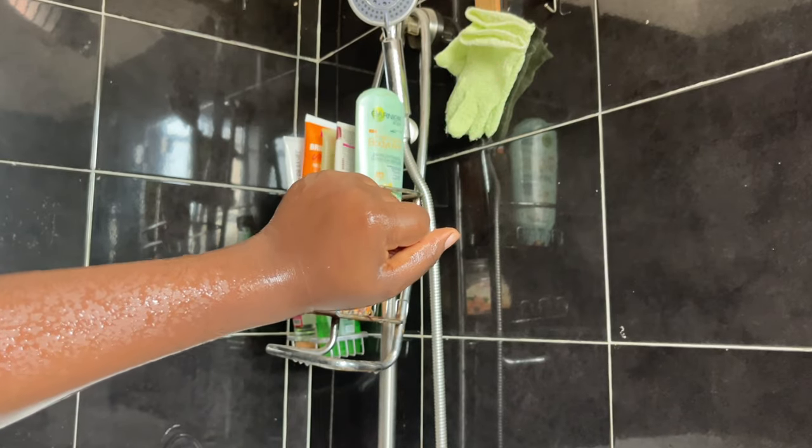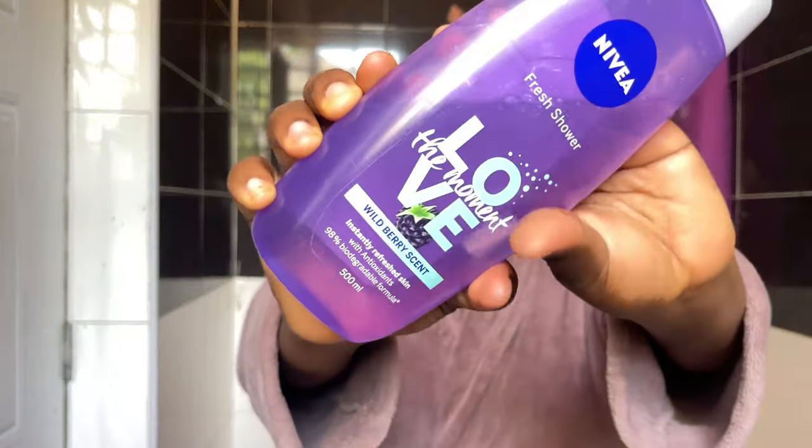So please stop looking out for lightening, brightening. That's business strategy, honestly. Because most of those brightening, lightening products, have they brightened and lightened you? No. Please stop focusing on that and focus on how to moisturize your skin, give your skin that refreshment. And this is what Nivea Fresh Shower is going to give to you. So please stop looking out for brightening. Instead, look out for things that your skin needs.